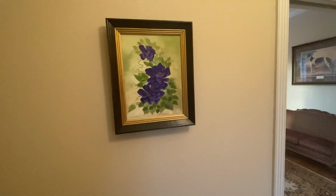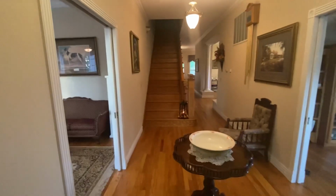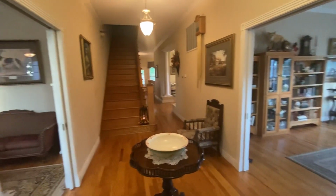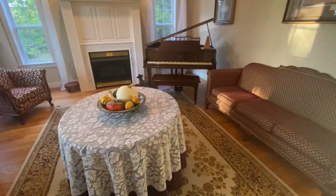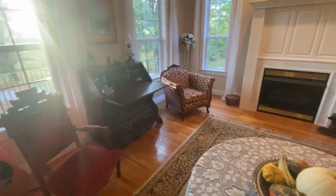The home is set up like most historical homes. When you come in the front door, you can see all the way through to the back door. There are two sitting rooms on either side as you first walk in. The first room on the left is their music room with a beautiful baby grand piano and loads of beautiful antiques.